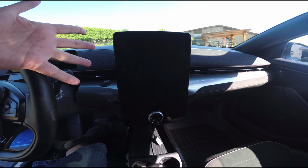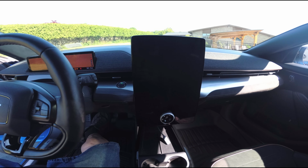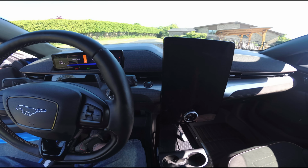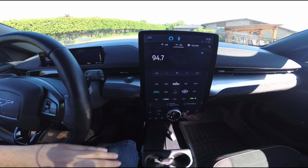So inside the vehicle, you're greeted with a giant tablet display here. Let's turn the car on, and we see it all come to life. Yes, my door is ajar. And I have the frunk open, and the door's ajar. There we go.